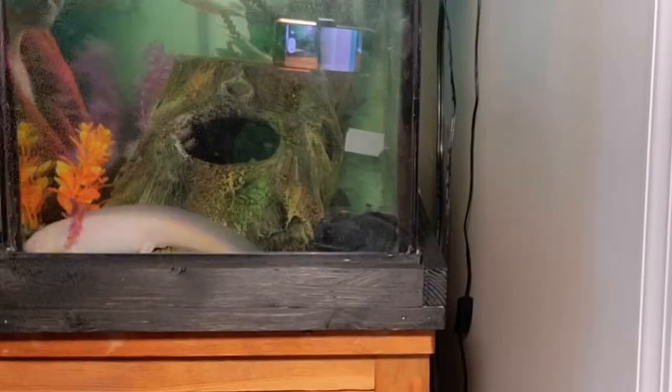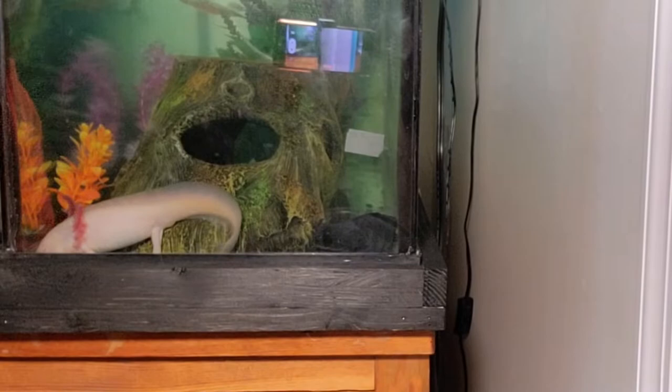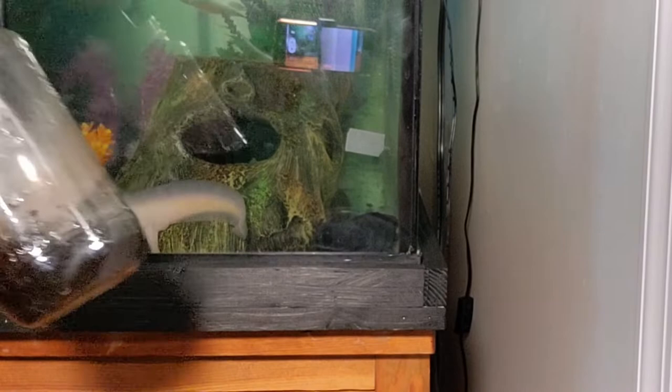Now see, with these guys, I wait for them to come to be right there at the edge, because that's where they know they get fed. And I have, this is pretty dirty at this point, but I have tweezers and water. And then I go ahead and I take the worms out of here and I rinse them with the tweezers.